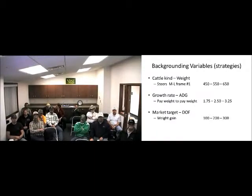Then once you have a certain weight of cattle that you're going to feed, you have to decide what feed you have to work with and how much you're going to push them for gain. For my talk tonight, we've broken that into three different levels: 1.75 pounds, 2.5 pounds, and 3.25.